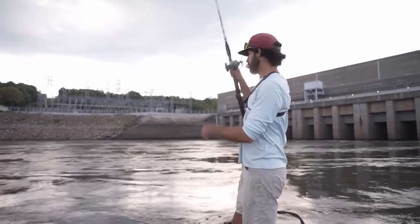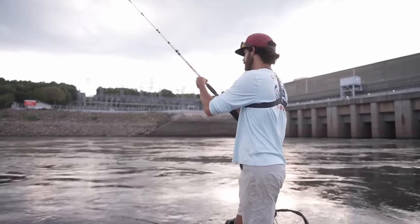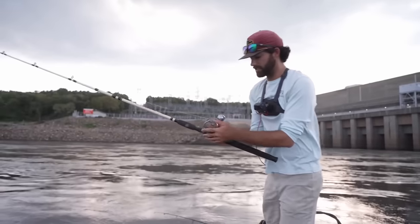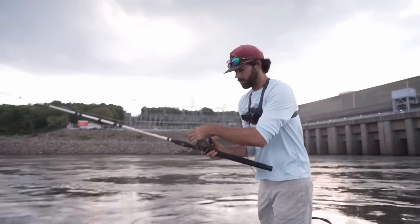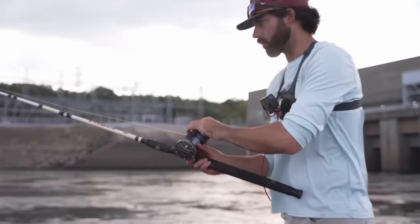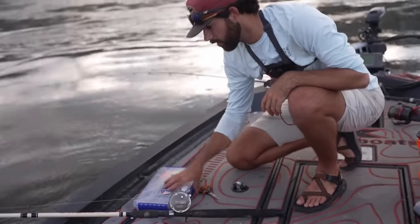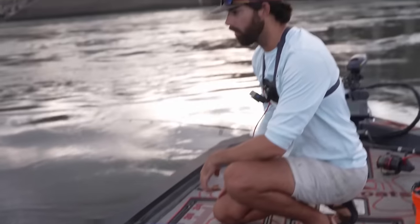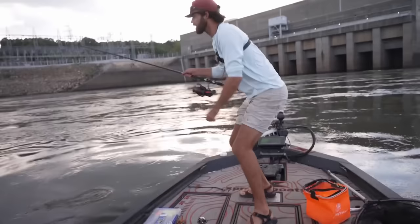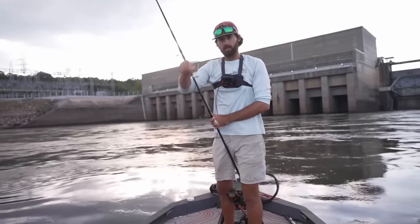We're gonna let it get down to the bottom. All right, we're on the bottom. This reel has a clicker, so we'll know if we have a fish because it'll start screaming. Set that right there. Hopefully nothing happens and the pole gets yanked out. But until then, we're gonna keep casting this bait up into the fast moving water, keep bumping it down and try to connect with some big catfish.